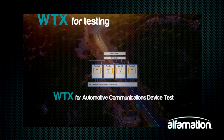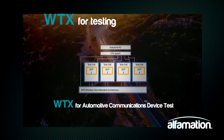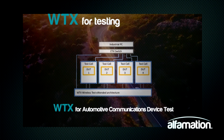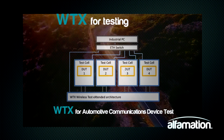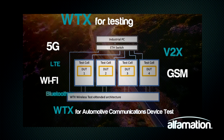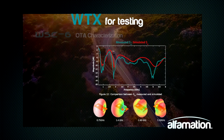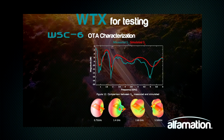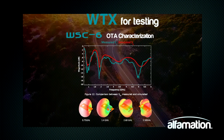The best WTX use case is in the latest generation of automotive communication devices test, where it shows being capable of managing almost every communication standard: 5G, V2X, LTE, GSM, Wi-Fi, Bluetooth, and GNSS. With the mix of easily a dozen wired and over-the-air antennas, this multi-standard instrument tester is a best fit to maximize the manufacturing throughput.